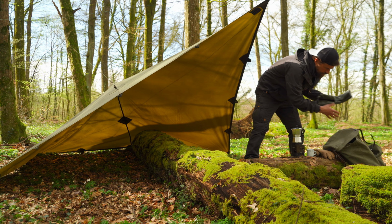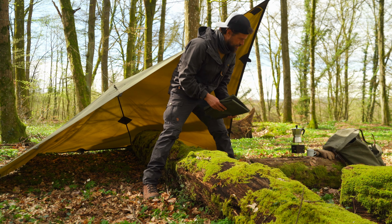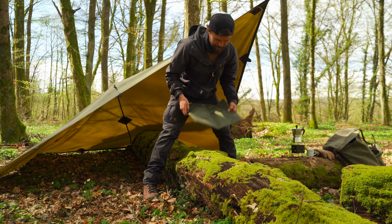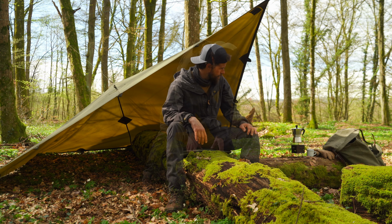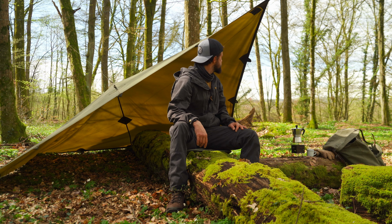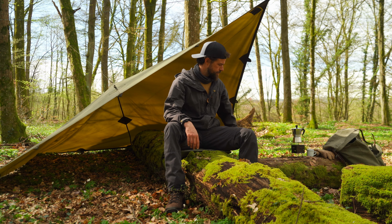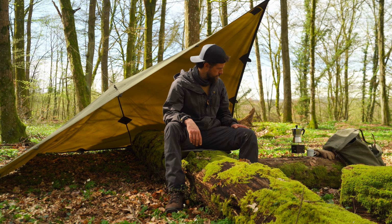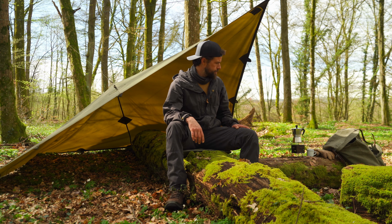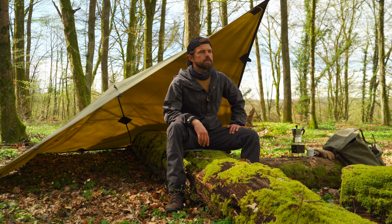So I keep changing up the camera angle because the sun keeps coming out and going away, coming out and going away, and that messes with the light. I think we're looking pretty good here. Got a nice place to sit. Place to set my items. Coffee's almost ready. It's a nice day.